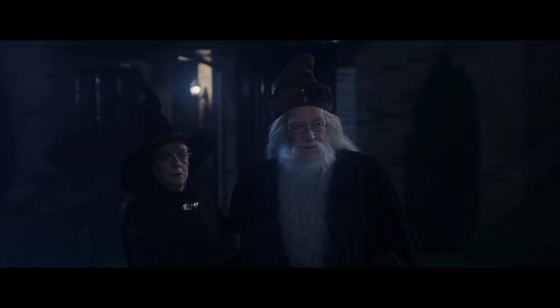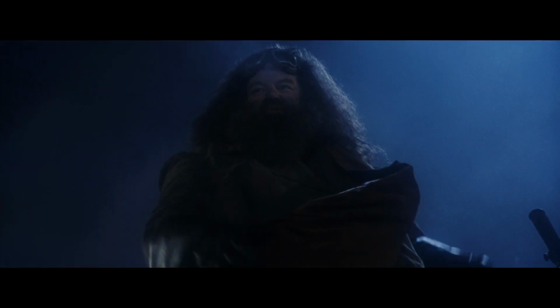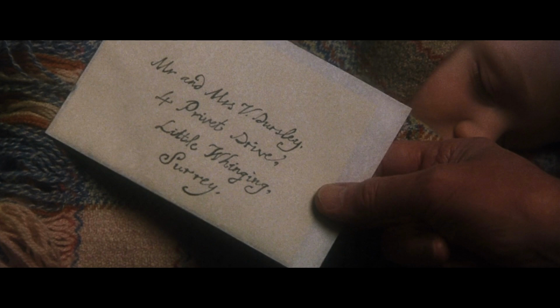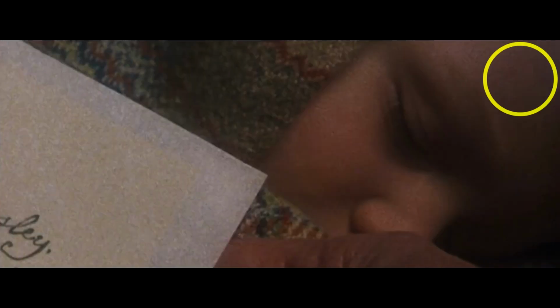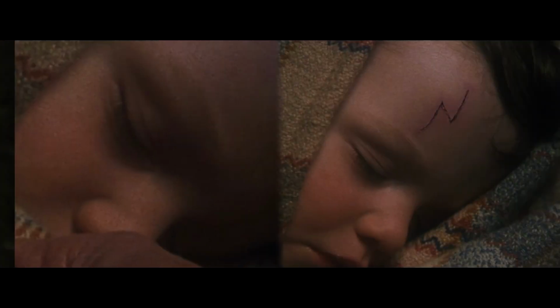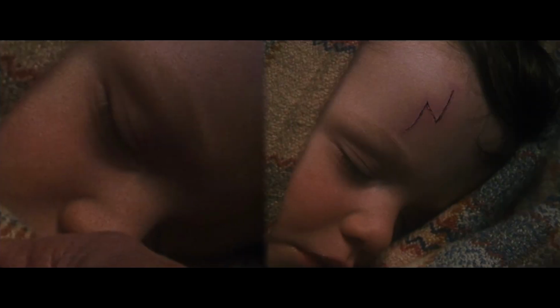Number 1. Now this may not seem like the most glaring error in the film, but seeing as it's our introduction to the beloved character of Harry Potter, that is why it tops the list. When Dumbledore places the infant Harry on the doorsteps of the Dursley house in the beginning of the film, his trademark lightning-shaped scar is not present on his forehead. If you look at the placement in the next shot, it clearly should have still been there, and that should have been a key detail to not screw up.